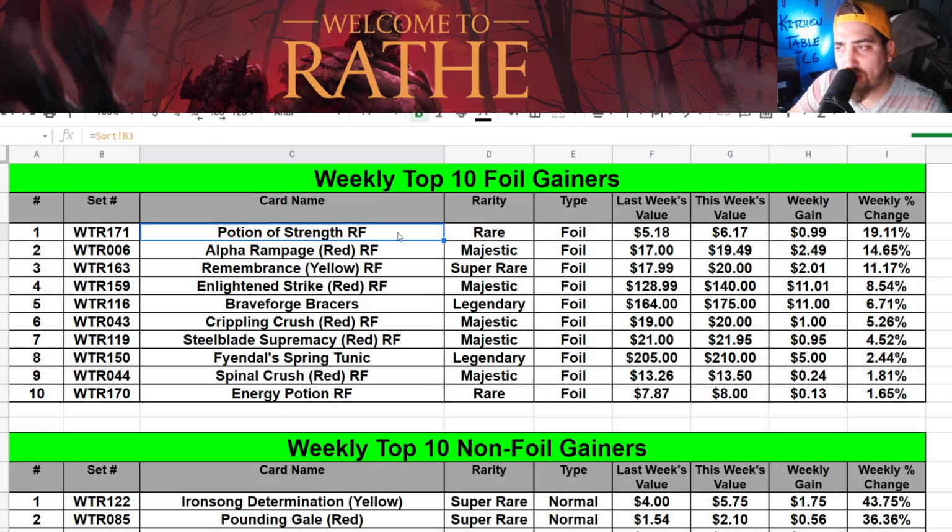So Potion of Strength, the rainbow foil, up from 518 to 617, is a weekly gain of 19%. The Alpha Rampage is up from $17 to $19.49, which is up 14%. And Remembrance is up 11% from $18 to $20. Unlimited Strike barely missed the list, though. I just want to identify that it was probably the most money gain at $11.09.